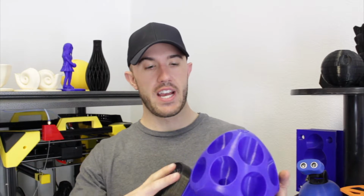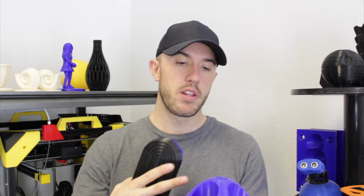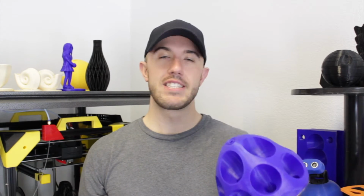This piece right here is actually for holding eggs. You can put a large egg in each one of these slots and put them on your counter where they're beautifully displayed and very easy to get a hold of.